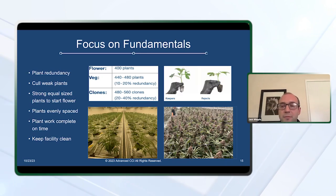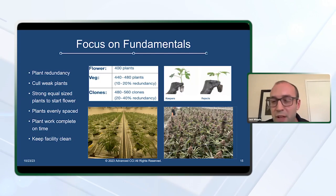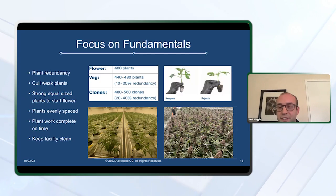And again, that just saves a bunch of time. And the bottom right picture is what it looks like when you put a bunch of healthy plants into a room. You'll have a bunch of beautiful homogeneous canopies with big, beautiful flowers. Those nice purple flowers in that picture is the cultivar Trop Cherries, which was really popular here over the last couple of years.